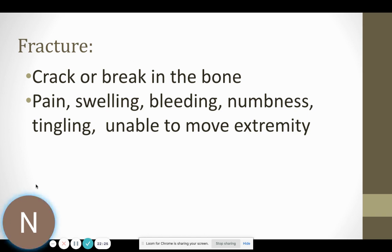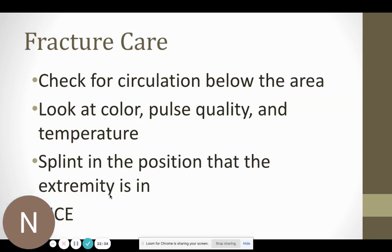So a fracture, you should know from health science, is a break in the bone, and there are lots of different types of fractures. A fracture can be a crack, it can be a bend, it could be a full-on break.